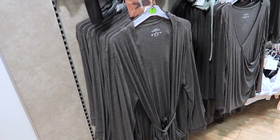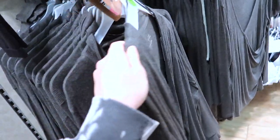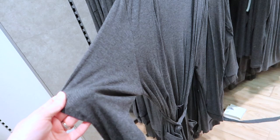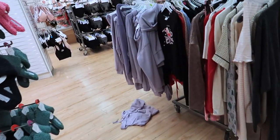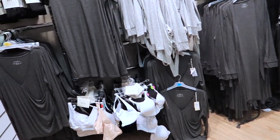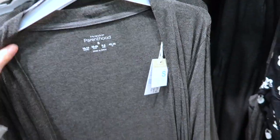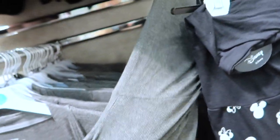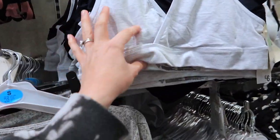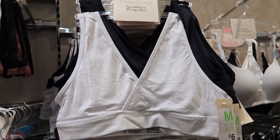Yeah, so something like that, but because this is maternity, it'll probably be more money. £12, is it? So it's nice, but... £12, yeah. I mean, it's nice, don't get me wrong. And they've got the matching trousers. I'm really not bothered about being matchy-matchy, I'll be honest. These look comfy though. These little maternity bras. So I might grab them.